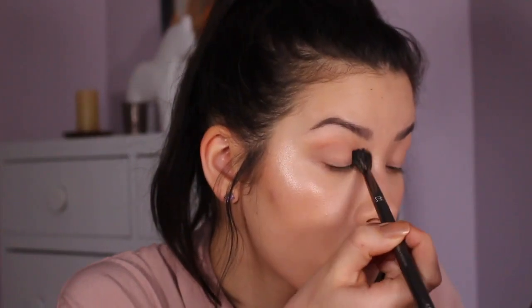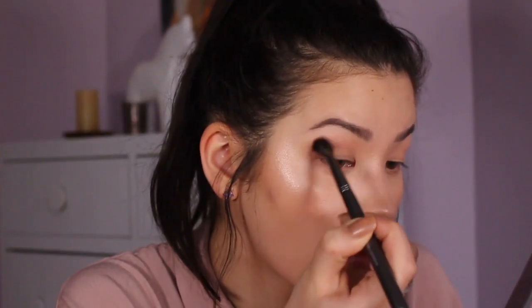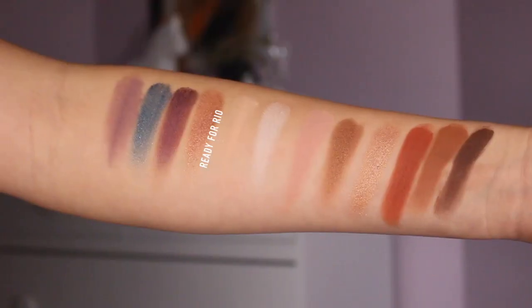And I'm gonna go ahead and take that deeper into the crease. More of a pointed brush. Now I'm gonna go into Ready for Rio. It's a shade that I really loved when I was swatching it. I'm gonna go in with my finger just because that's the way I typically do something like this.